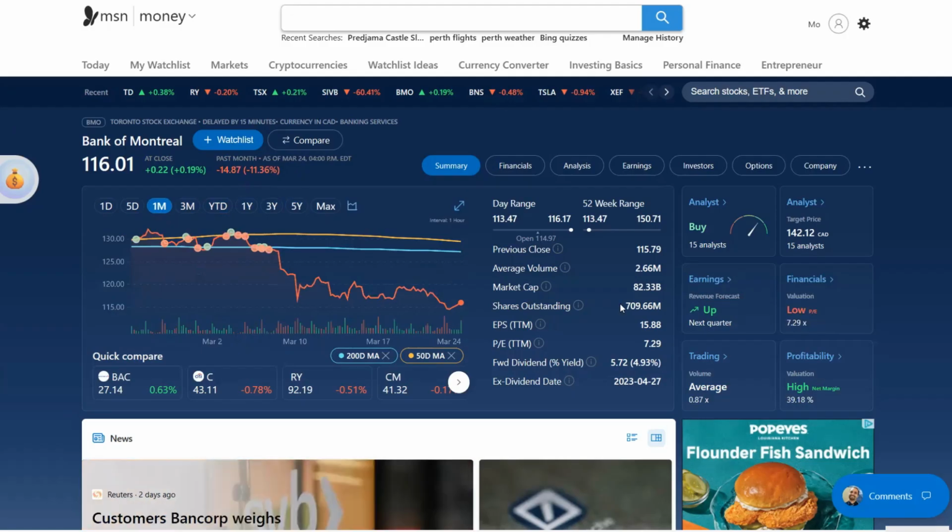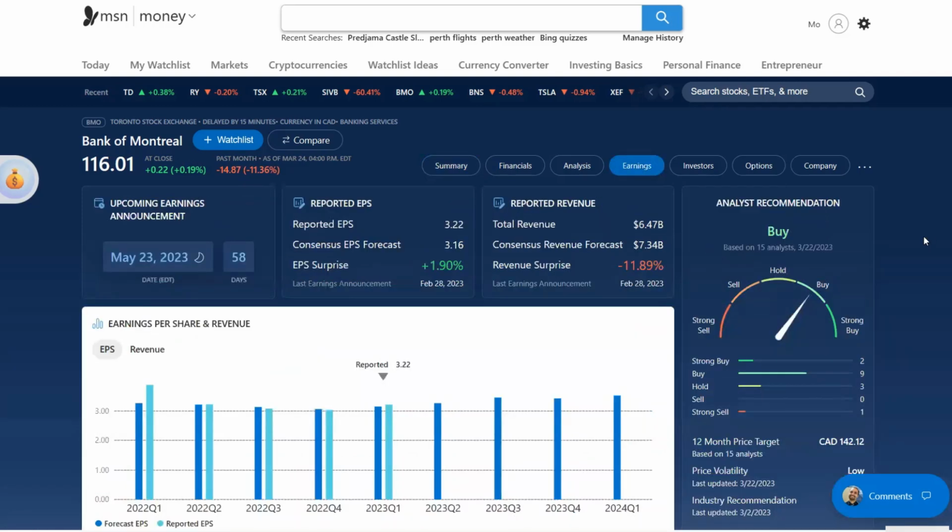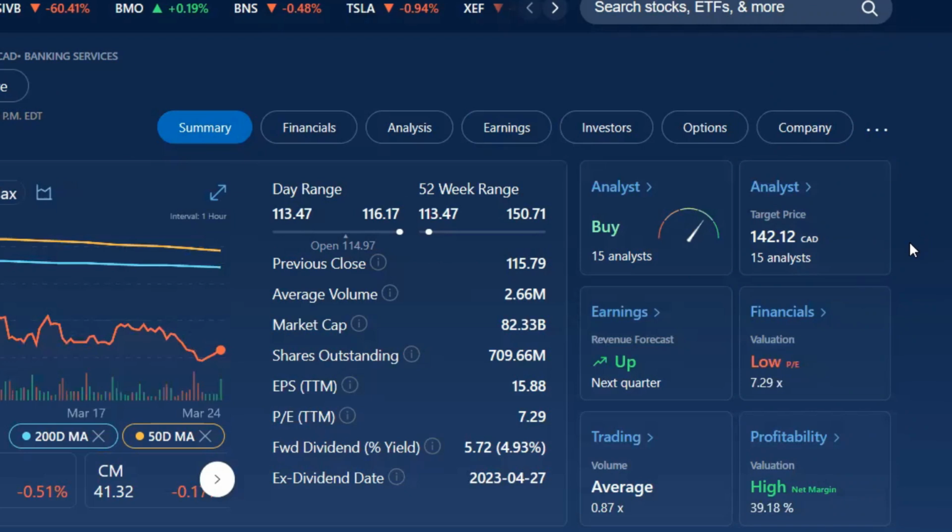That being said, analysts covering the stock are quite bullish about it. In fact, 15 analysts covering the stock, 2 of them have a strong buy, 9 of them have a buy rating, and 3 of them have a hold rating. There's only 1 that has a strong sell. All in all, giving the stock a buy. Based on the analyst price target, the stock target price would be $142.12 over the next 12 months.